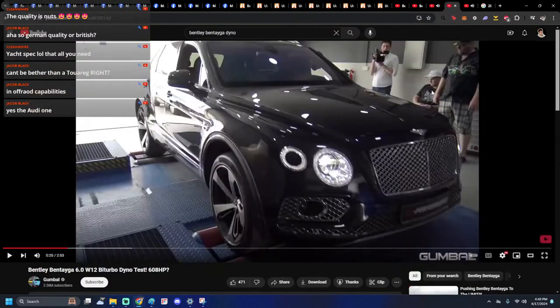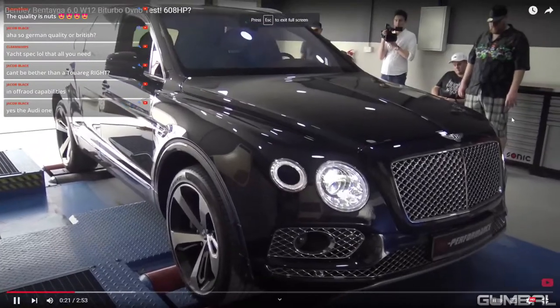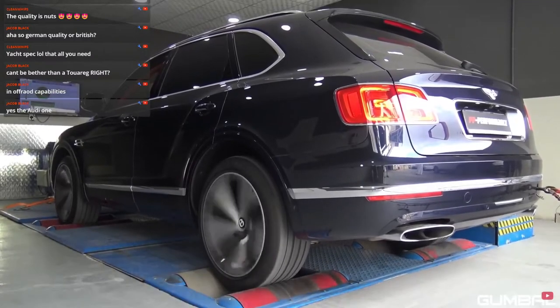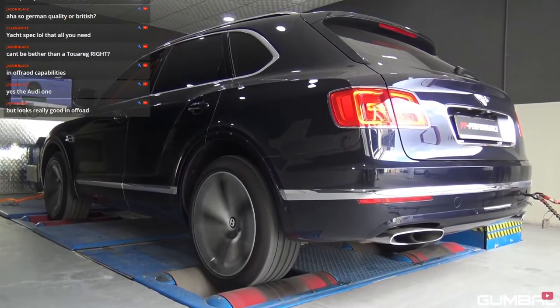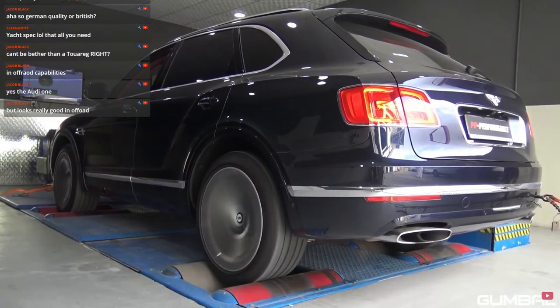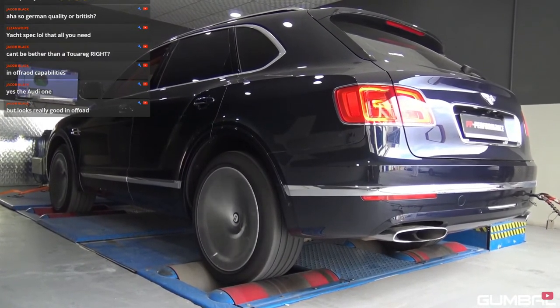All right, enough of that. Let's see what it does on the dyno. So here you have a W12 on the dyno. As you can hear, no sound coming from this. All you hear is the whirring of the machine.